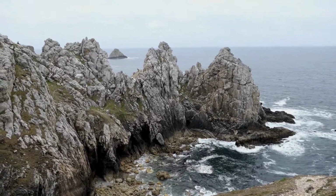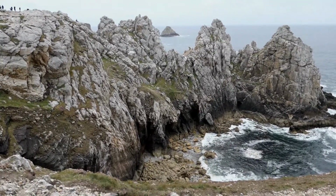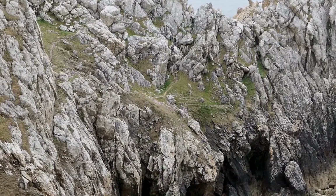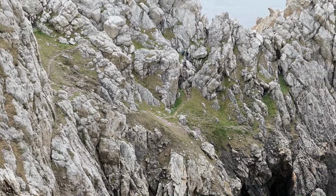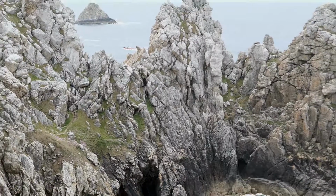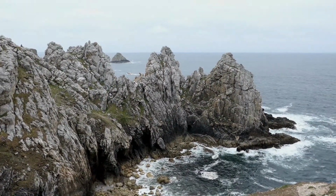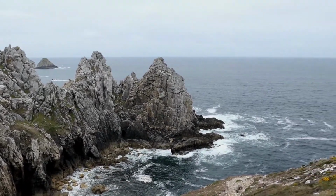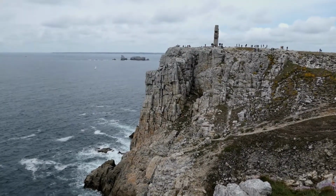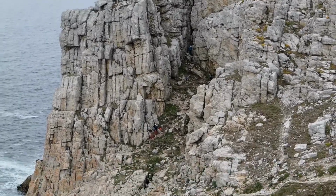All the Star Wars fans there, doesn't this remind you of Planet Ahch-To? I know it was filmed in Ireland, but it resembles a lot. Do you see the climbers there?